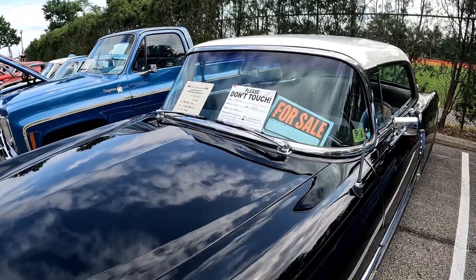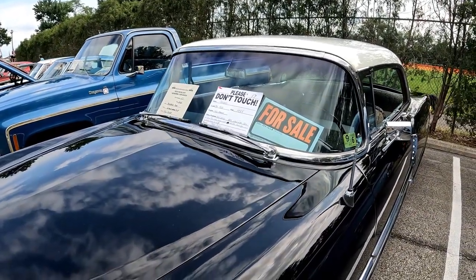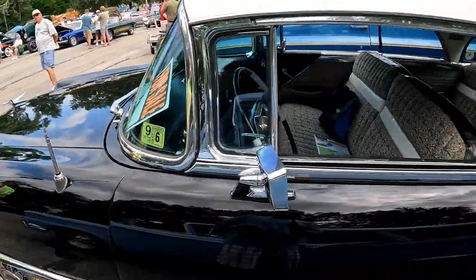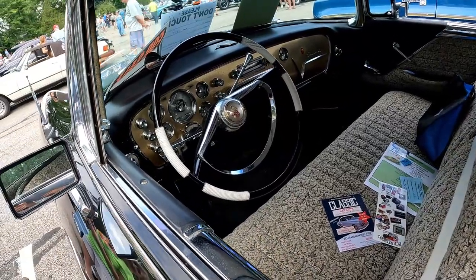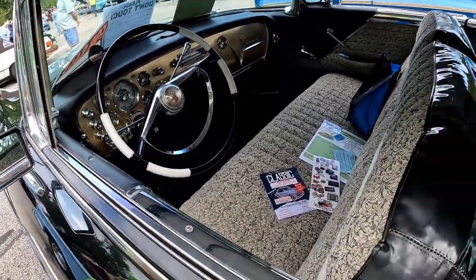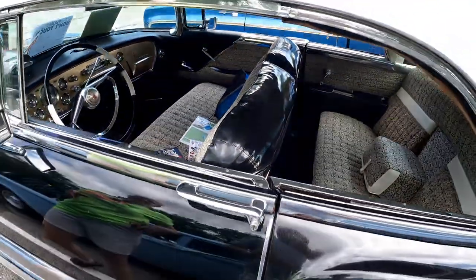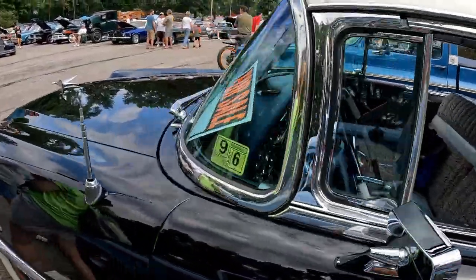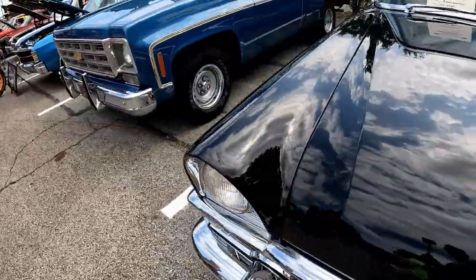Please don't touch. 40,000 original miles. This is how it came off the factory floor. Nothing's been done to it. He's got a cell phone. You want to buy a Packard? There you go. It's a Heiko sign. Kudos, shout out to Heiko, my wife. But check out the dash. That thing is awesome. Look at the interior on this, the upholstery. That is awesome. This thing is sweet. Very nice.